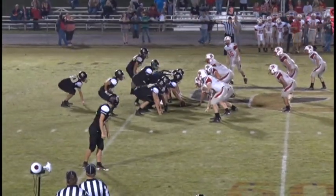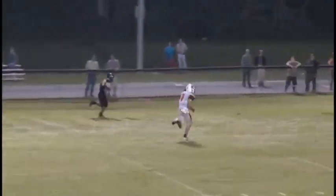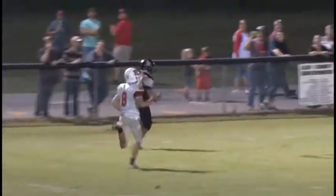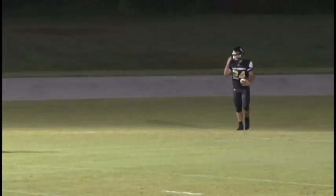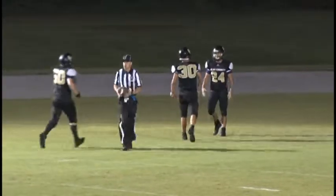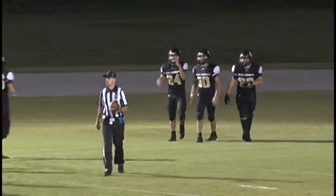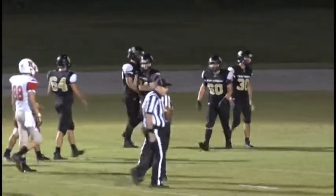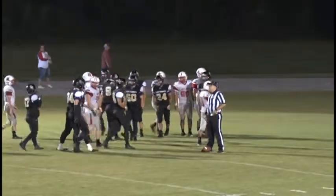Mackey under center. There's a man in motion. A pitch out to the left. They fake it. Mackey to throw. He throws left. He's got a man wide open. And nobody's going to catch him. I'm not sure. Trying to find out that number, but basically Mackey faked the pitch, and whoever it was, the receiver on the left side, just blew by everybody.